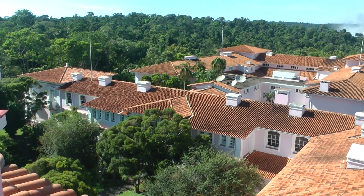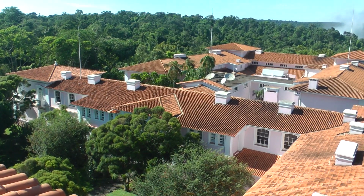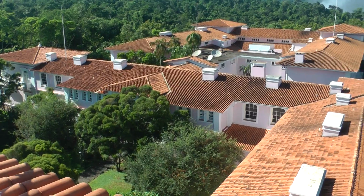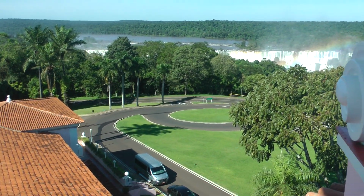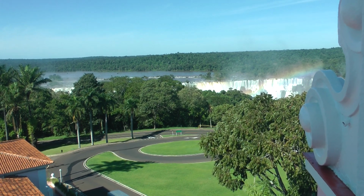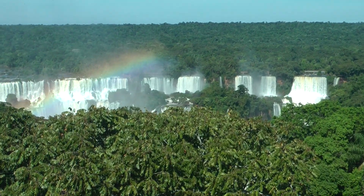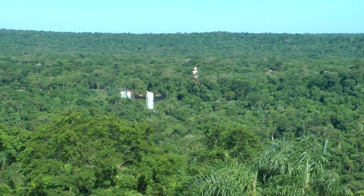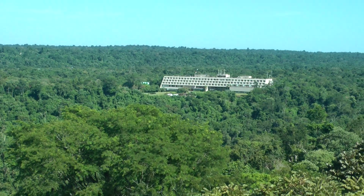And if you look carefully, in one of the corridors there's a sign says Mirante, which I assume means tower, and there's a sneaky little staircase brings you up to the top of the tower here. Notice, I just turn around from the hotel, and there you can see the Iguazu Falls from the Brazilian side. Rainbow in the spray in this morning sunshine. If I just swing round, there you can see the Sheraton on the Argentinian side.